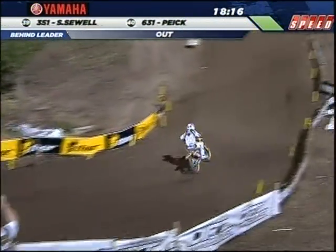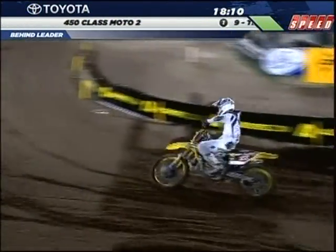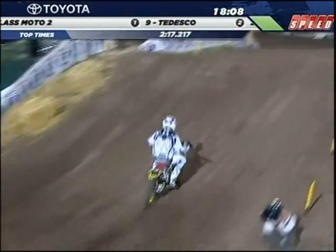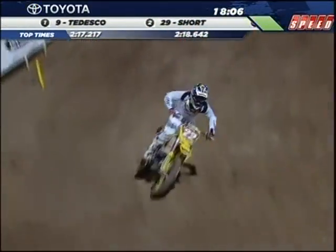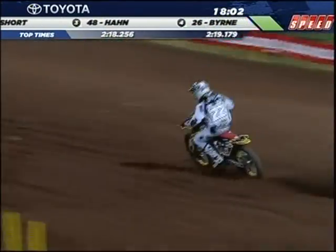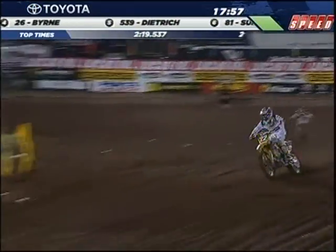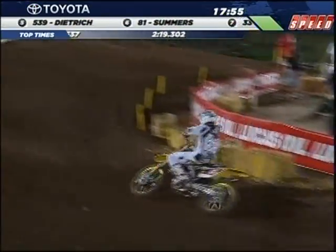And you know, this is a track that in my opinion I thought Chad Reed would really like, that he'd be on it. But there's something going on with him mentally, that he's just not as focused as he can be. He certainly is not riding with the intensity we've seen from him before. And it's not only winning the race last time out at High Point, it's the way he did it.